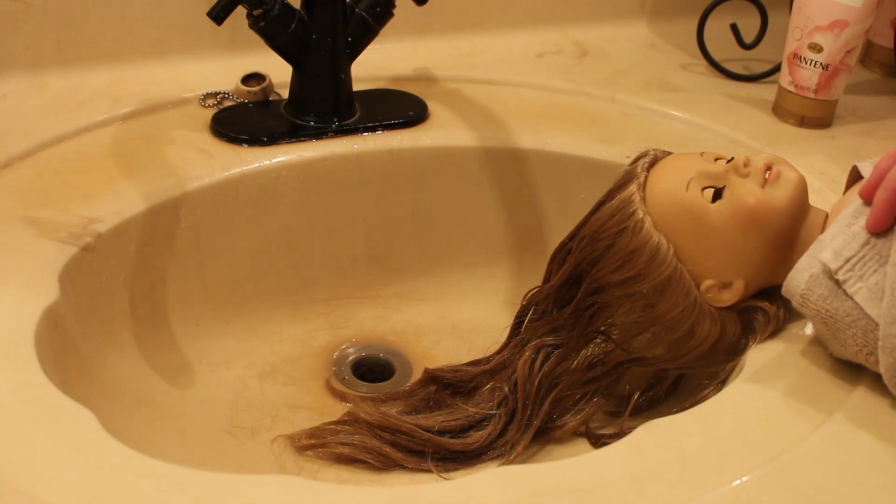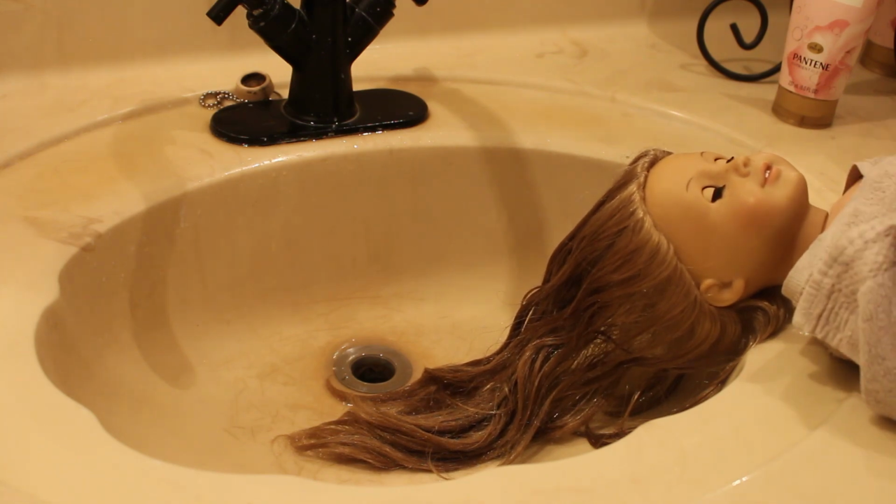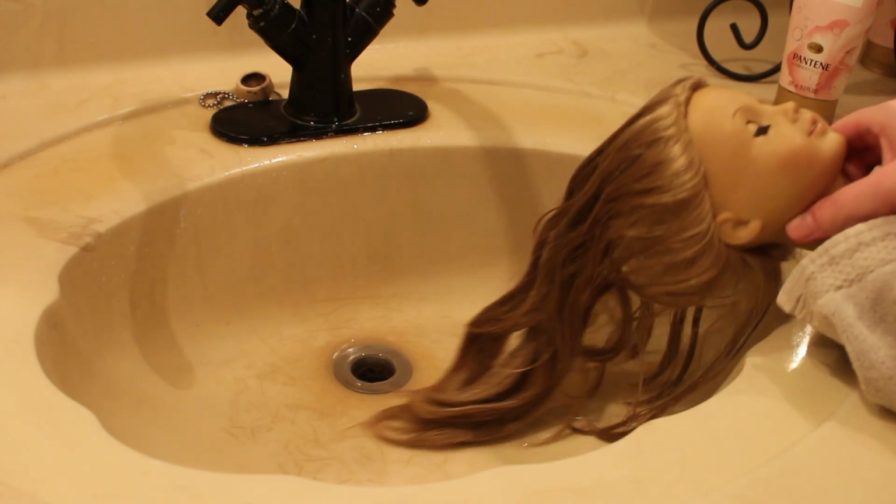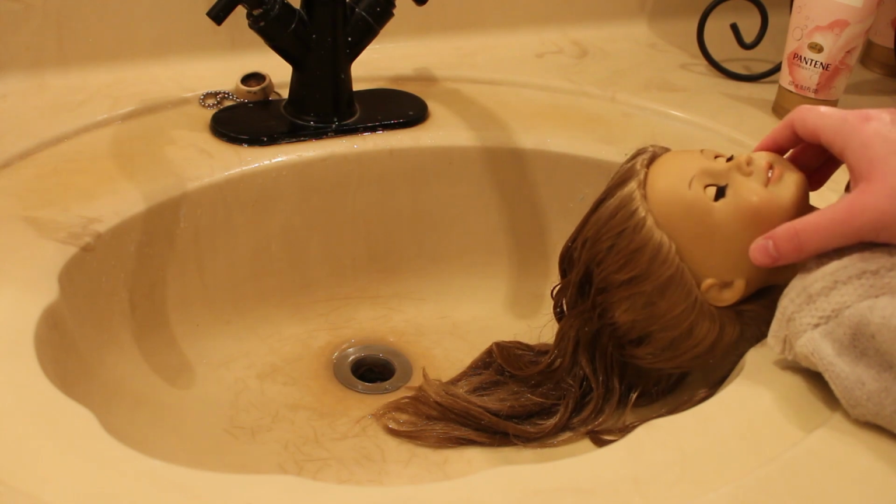I take back what I said. I should have brushed her hair before washing it, because she has a lot of tangles, more than I thought. So I'm just gonna put some more conditioner in it and let it sit.